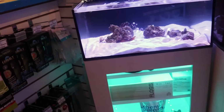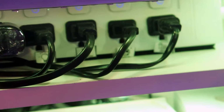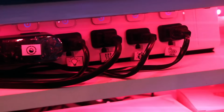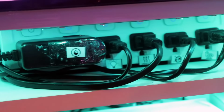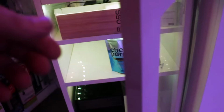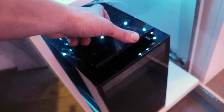I really like the lights. I went and added some little buttons and some little icons so I know which is which. So you see over there on the right, there's a little pump, and then we have a disco ball for the lights, and then a heater, and then our main light, and then our ATO. So I'm just trying to keep it sort of organized, and then our new ATO is installed with our slide-out drawer. So this is a Reef Casa prototype product, and this way you can pull it out, ta-da, and then easily fill up your ATO without trying to fumble this entire box.